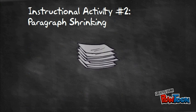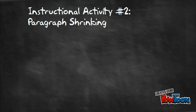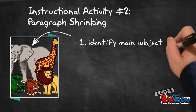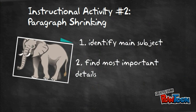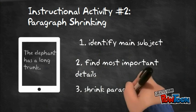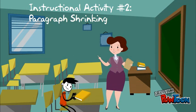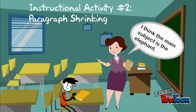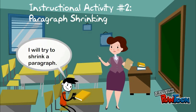The second instructional activity is teaching the student how to summarize using paragraph shrinking. First, I would explain the process. Identify the main subject, find the most important information about the subject, and shrink them into a main idea statement. Using a book at the student's independent reading level, I would model summarizing the first page by thinking aloud. We'll do the 2nd page together, then he can try the 3rd page on his own.